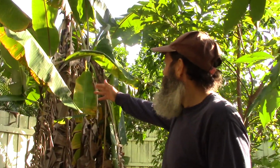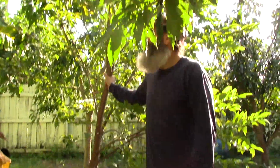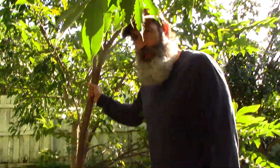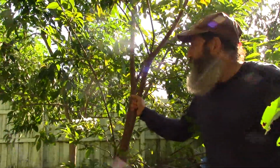Okay, so you see more bananas, all different varieties of bananas along the back wall here of the yard, not the house. This tree here is a sugar apple tree. This is a green sugar apple tree. This tree almost didn't make it several times, but it's taken off now, and I'm really happy about that. And I did get a few fruit on it this year for the first time.